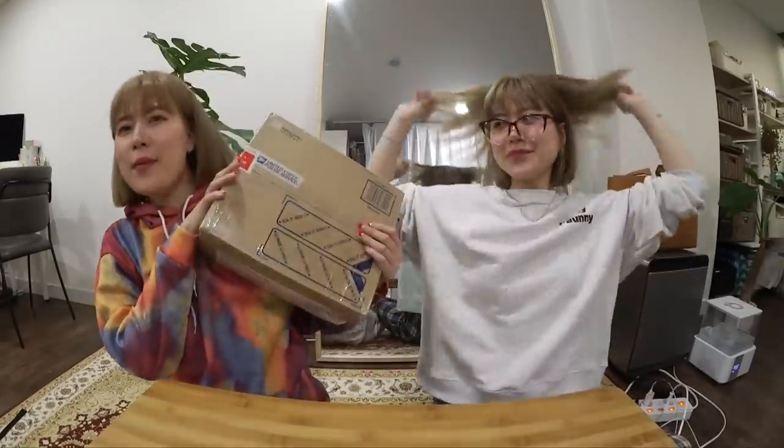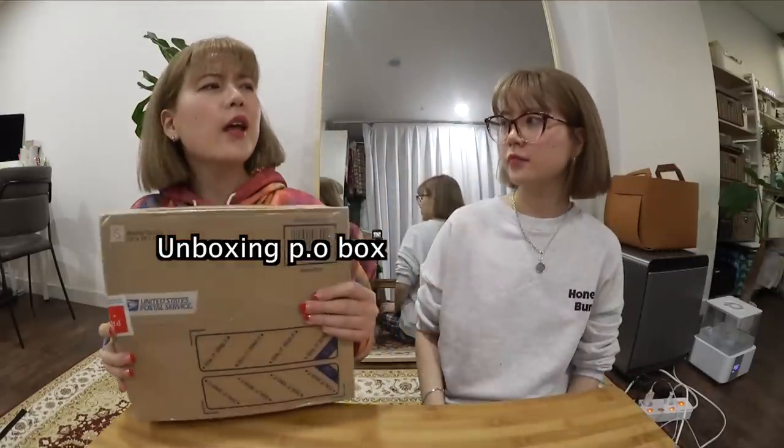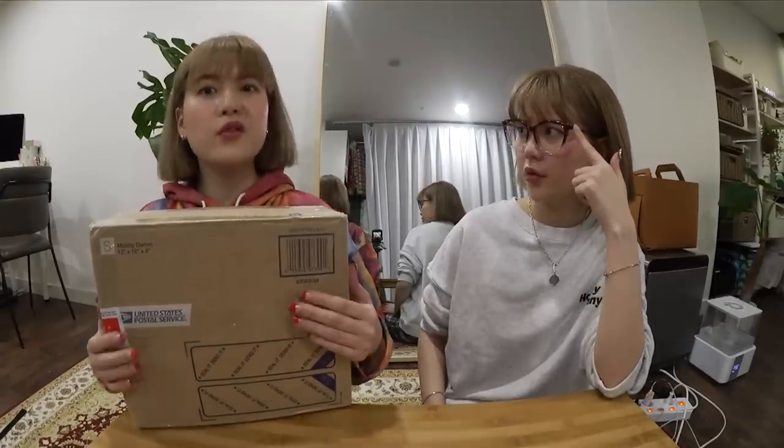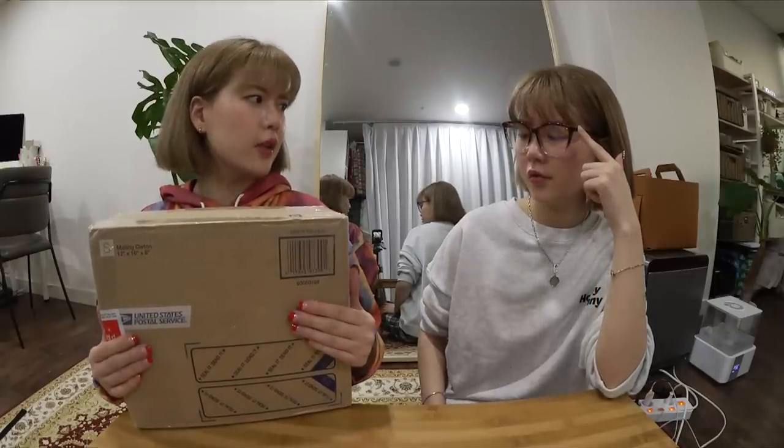This is the unboxing, cuties. We actually have another one from Australia. Do we have another one? Yes, we do. But we're gonna do this one first because this one came first, right? Yes. Anyway, so many of our cuties are sending us P.O. Box gifts these days. Thank you so much, cuties.